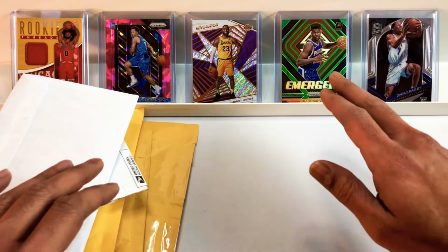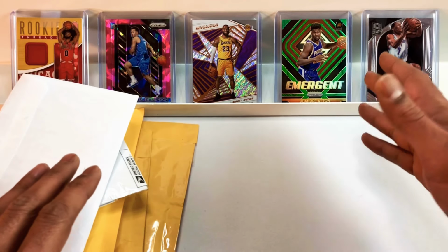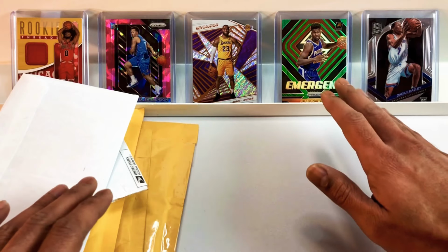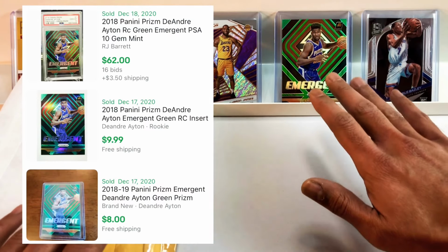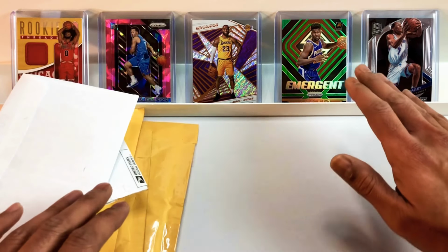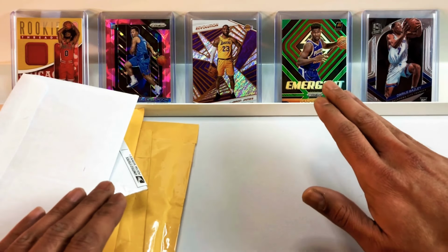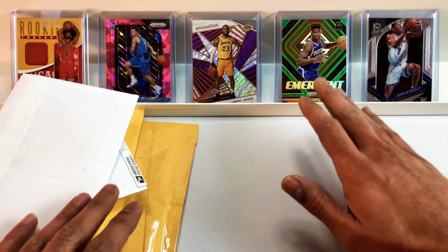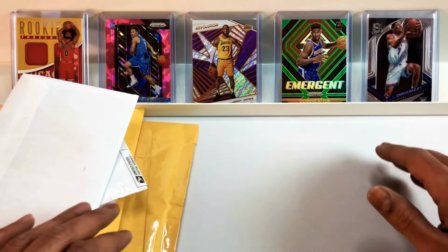Next to him, we have our DeAndre Ayton Green Emergent rookie card. I love this card. Picked it up for under $15. I think I actually picked it up for less than $10. You can get it for about $8 raw now or $62 in a PSA 10. And the Zion and the Luka Green Emergence skyrocketed. So in a PSA 10, I have really good faith and confidence that this card will go up.